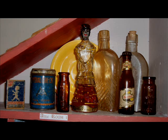So what I've shown you is building 1 in my miniature museum, and I'll show you building 2 after it's completed. It is still a work in progress, and I actually just began working on the second building a few days ago. Thanks for stopping by and taking a look, and God bless.